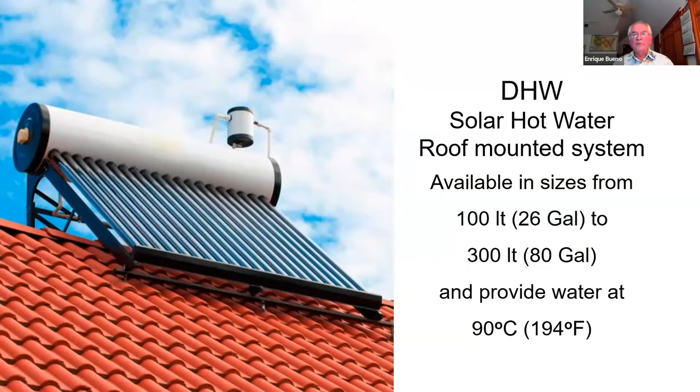For domestic hot water, a solar hot water roof-mounted system is going to be used. They are available from 100 liters, 26 gallons to 300 liters, 80 gallons, and provide water at 90 degrees centigrade, 194 Fahrenheit. The domestic hot water is not really a critical thing, because nobody takes hot showers in Cartagena, but it's mainly used for dishwashing. Also, the tanks are on the exterior, so that prevents any internal heat gains.